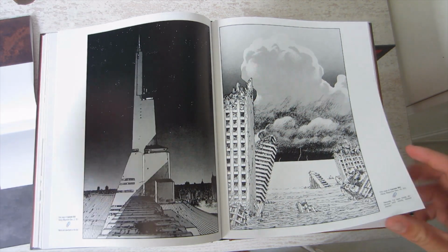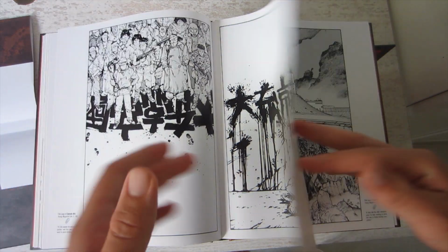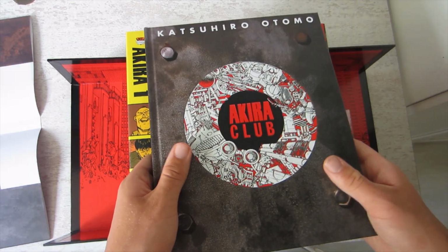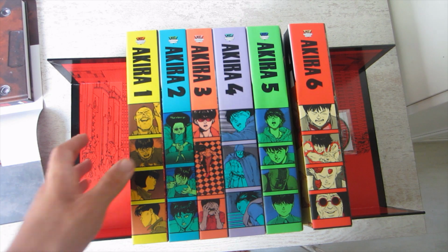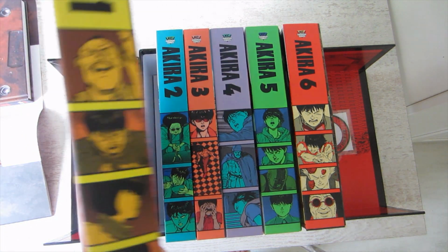We call it artwork, of course, but some stuff belongs in a museum, actually, how nice it is. But this art book is awesome. I'm not gonna show any more in case of copyright. But this is awesome. Akira Club art book, a really nice addition to the box. So that's really cool. Okay, I'm guessing we're gonna take these volumes out, starting with volume 1.